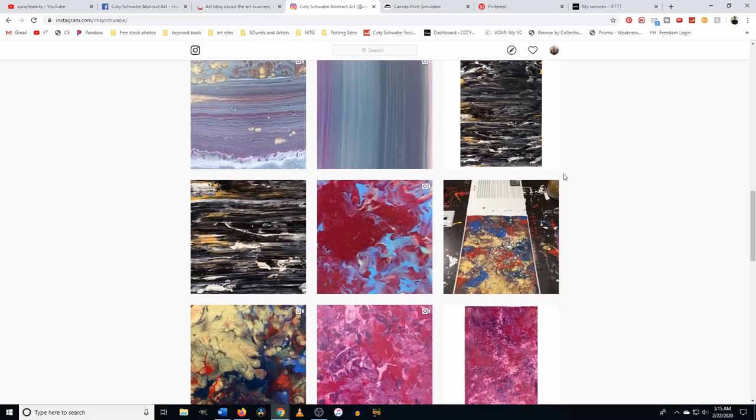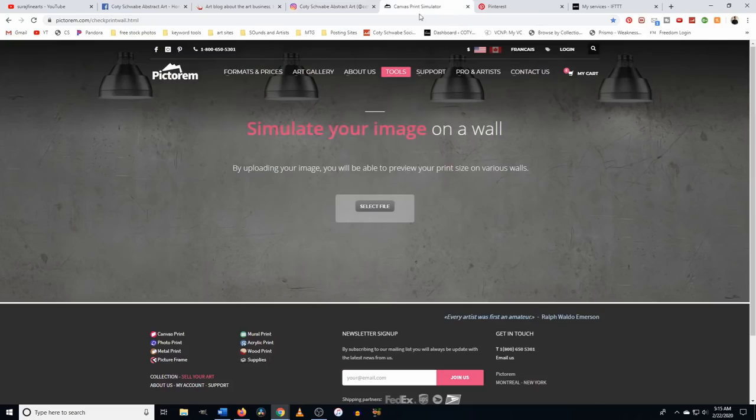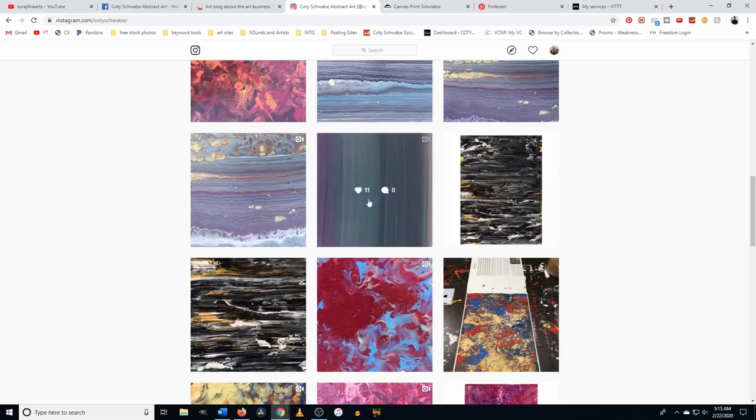staged. If you do paintings, an easy thing you can do is create the picture and then put it on a site like this. You could just search for something like canvas print simulator, or put image on a wall. You can put your picture into this, and it will show you what it would look like on a wall. Then you can download that picture and put it on Instagram so that it looks staged.